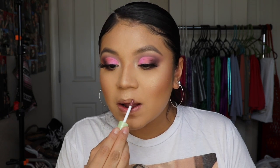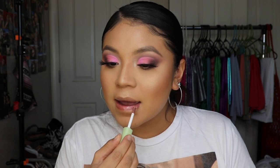I'm going to use a Pixie Beauty lip gloss. This one is in the shade Sheer Rose. It smells really good.